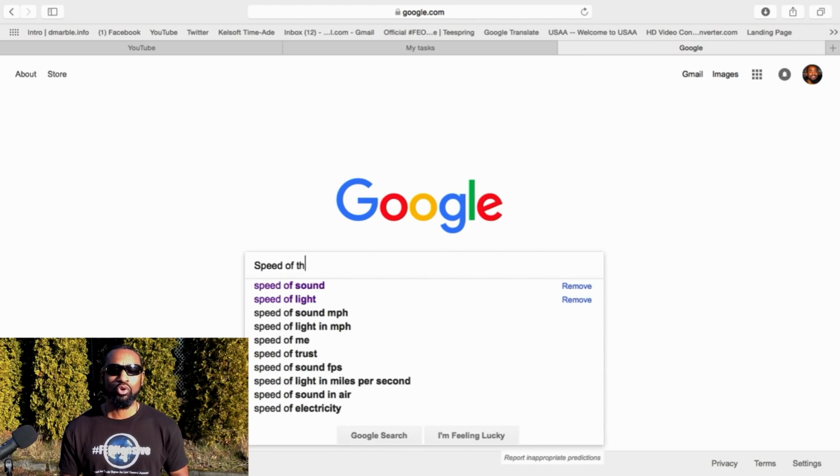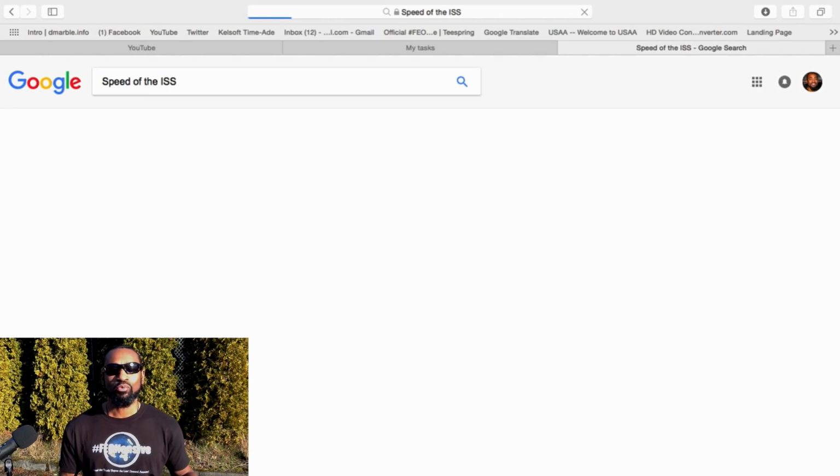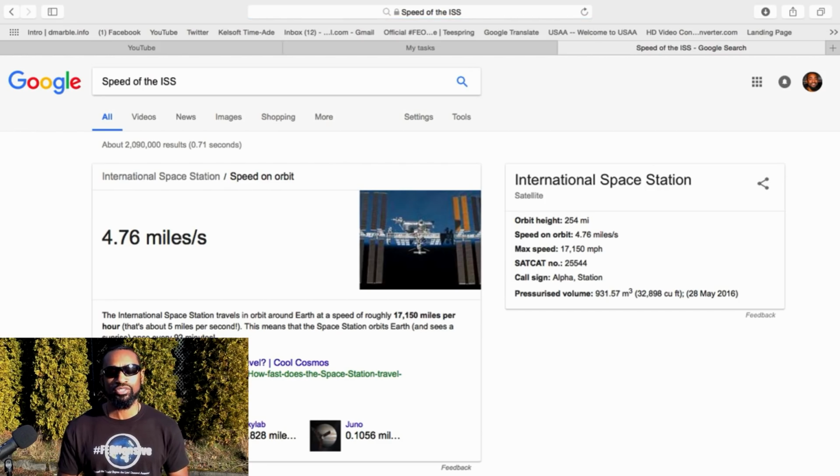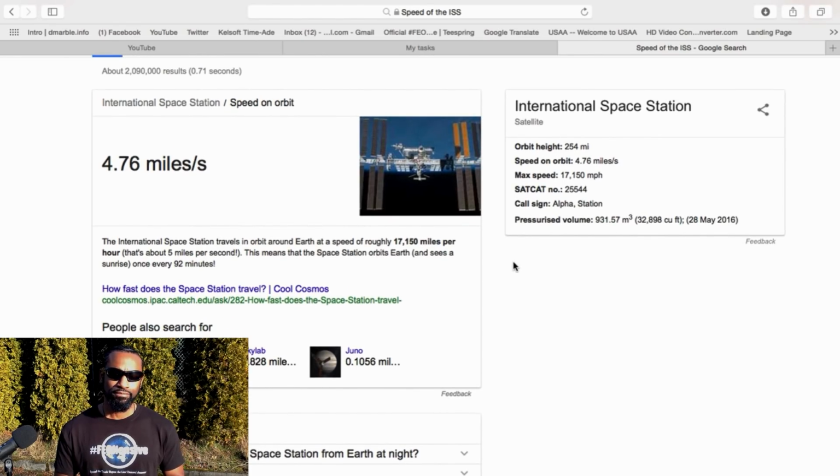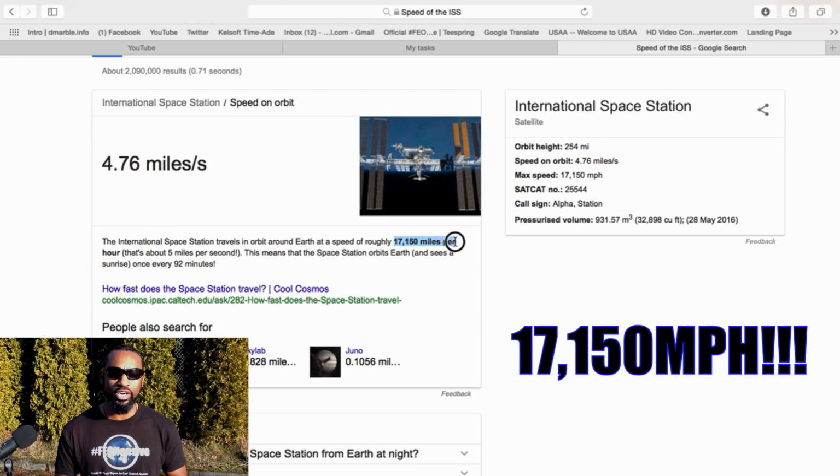Okay, now, another Google search is going to tell you that the regular speed of the International Space Station is somewhere around 17,150 miles per hour. Let me say that again. 17,150 miles per hour.